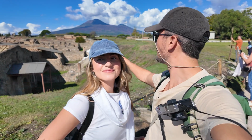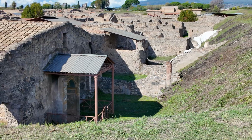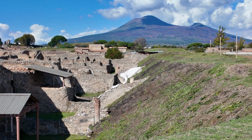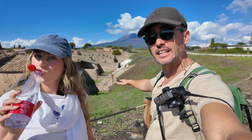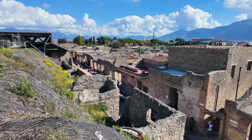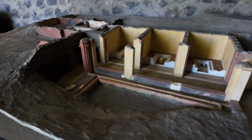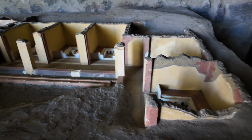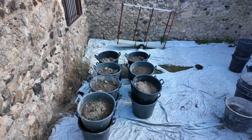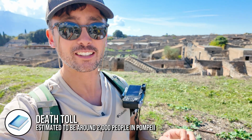So from here, we've got a great view of Vesuvius, but you can also make out, see how high the land is? So that has not been excavated, this part here. We're on like a raised platform here. But then you can see how high the rockfall, the volcanic ash, and then all of the sediment and stuff that would have built up over the centuries that followed the burial of Pompeii. So there's still a lot to uncover here. So over the years, there is going to be many more discoveries. The actual total death toll of this eruption is still unknown.